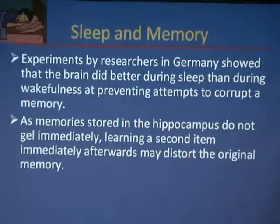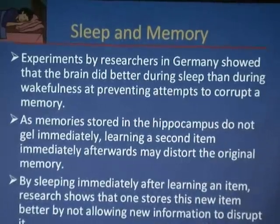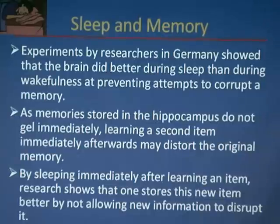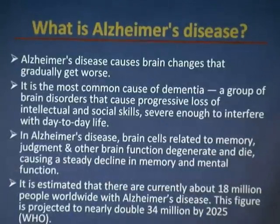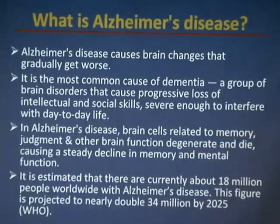So don't tell your kids, you are always sleeping, you don't study. Sleep and memory is very important. Research showed that by sleeping immediately after learning an item, one stores this new item better by not allowing new information to disrupt the information you learned. So this is the basics of memory and recent publications in the area of memory.